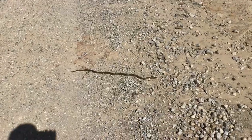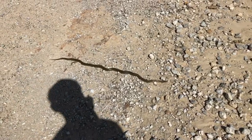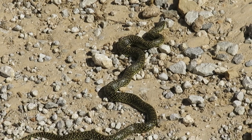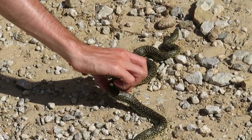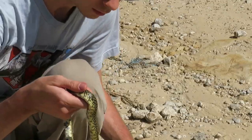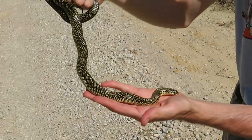Damn. We've got ourselves a second speckled king here. And this one's an adult. Hey you, don't run yet. Look at you. Hi. Oh, look at you. I don't need this. I'm just gonna take that. That is a beautiful adult speckled king snake.